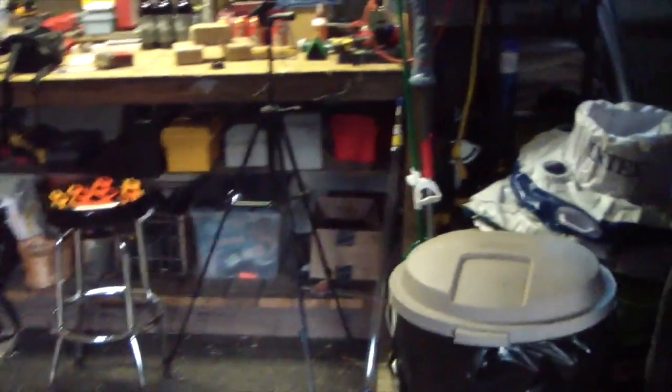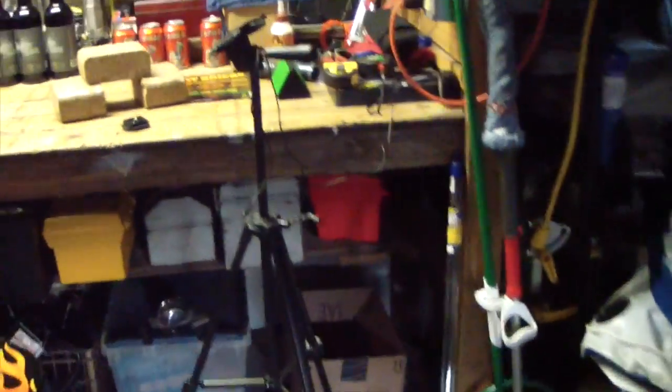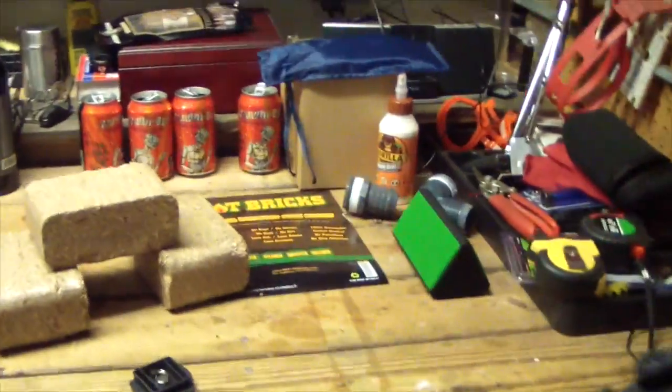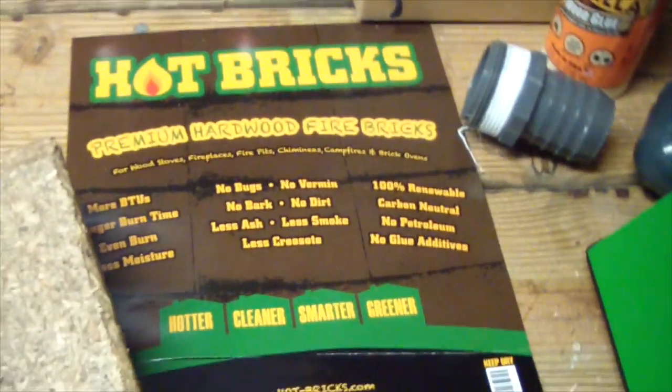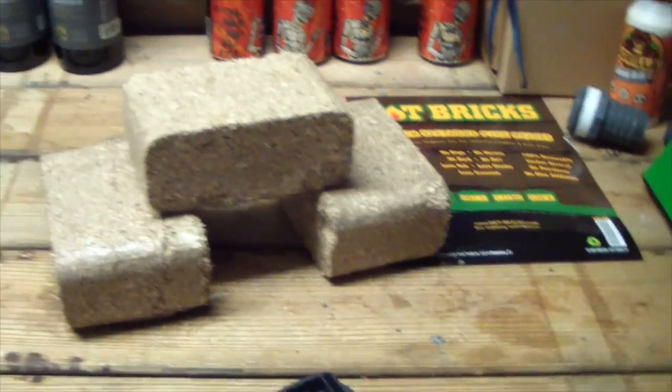So if you guys are considering it, like I said, super clean. They burn really hot. Renewable resource. They're not cutting down trees to make them. They're using leftovers from wood shops and whatnot. So, Hot Bricks. These are made right here in Connecticut. That's what they look like.